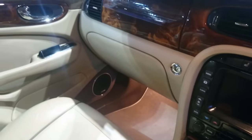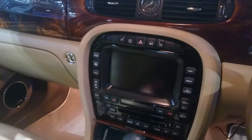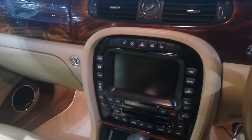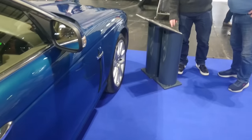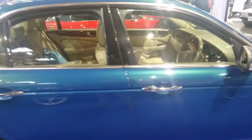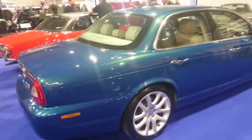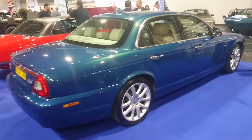What an absolute treat. Beige leather interior, wooden piping. I think this is actually touchscreen, this particular model. This is about as good as it gets, isn't it? Look at that. That is really, really rather nice. I've driven one of the earlier types of this, the X350, I think they're called. But that is even nicer than the one that I drove last year. That is a really nice car. Thank you.